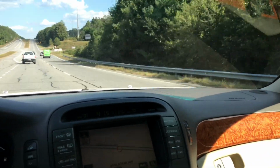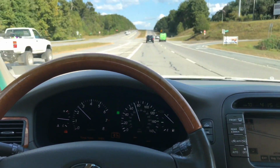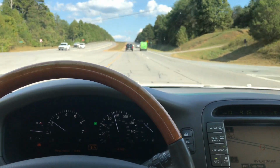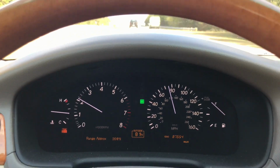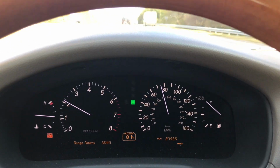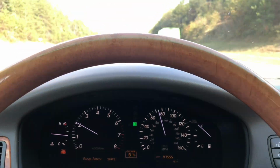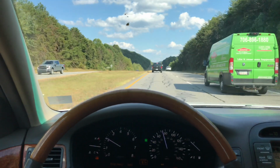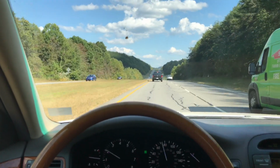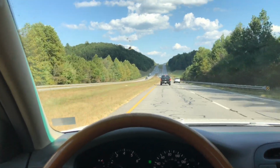Losing all kinds of trash. He just lost a 12 pack of something. So we're running about 75 miles an hour here, turning around 2100 RPM, just cruising along. She's as smooth as always. What else do you expect? Smooth as always.